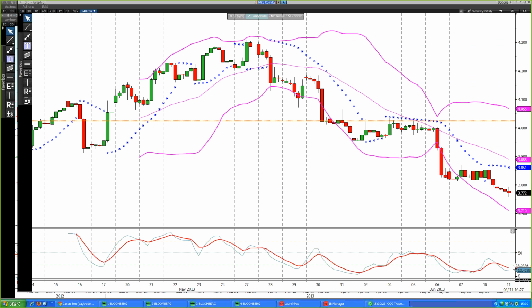We've broken lower on the 4-hour chart, and not oversold enough to really be worrying about looking for major support levels yet. So that's kind of the same as oil, which is backing away from 94.40.